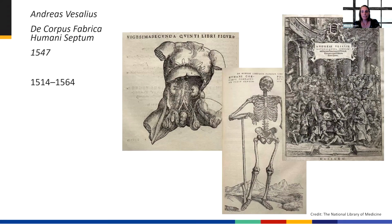And then after Da Vinci was Andreas Vesalius. He was a Belgian-born anatomist and physician, born in 1514 into a family of physicians. He's considered basically the father of modern anatomy. He began his medical career by authoring and publishing the De Humani Corporis Fabrica. It's the most well-known book of anatomy ever.